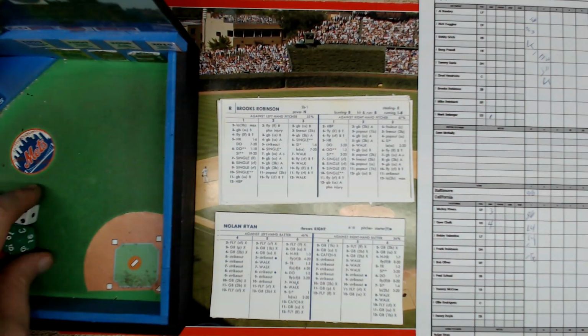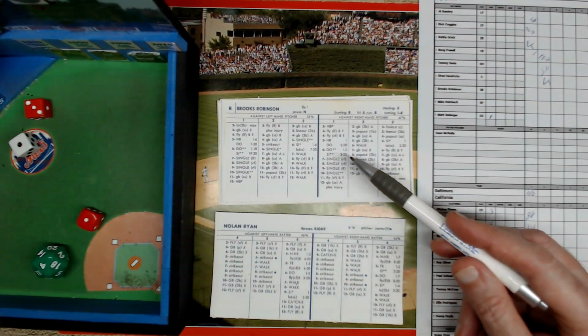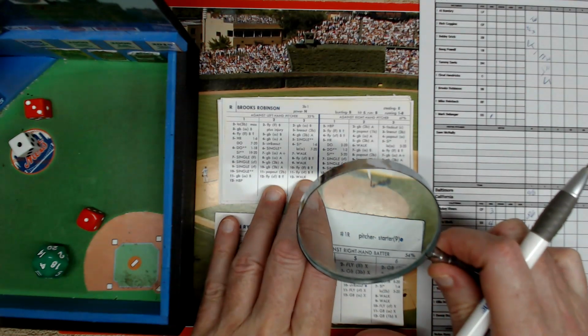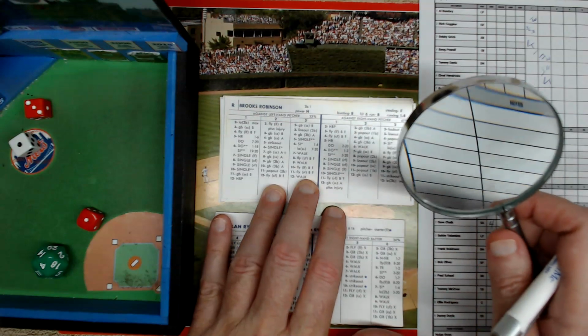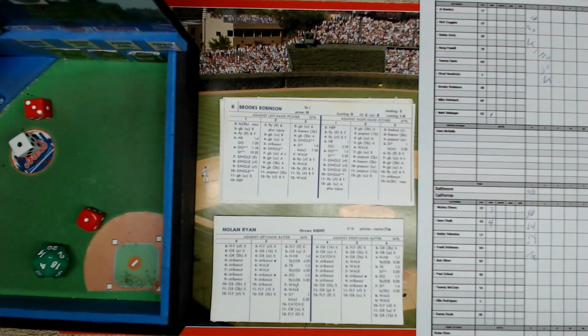Next is Brooks Robinson, runners on second and third. I'm going to bring the infield in for this. Here's a pitch. It's a 1 and a 4 against a righty, and that's going to be a fly ball, center field. A 4 against a righty is going to be a fly ball, center field, question mark.